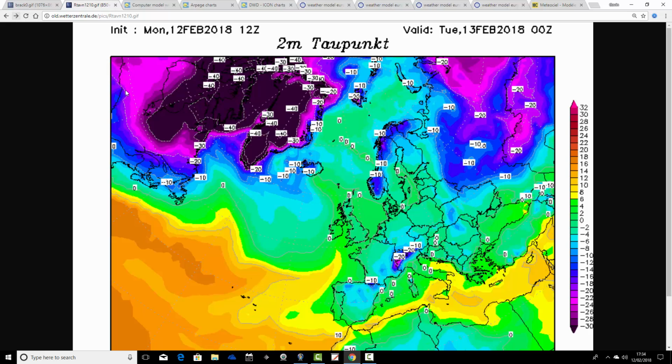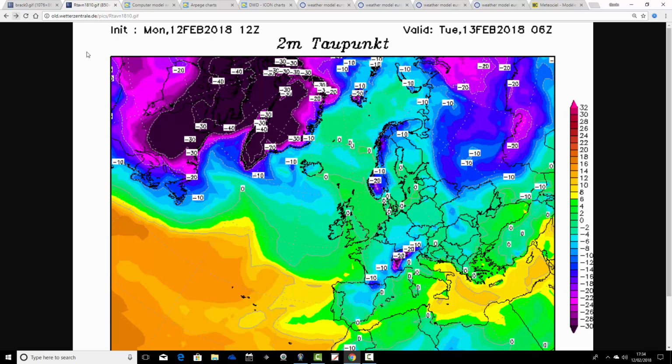At midnight, all parts of the country really have dew points below freezing. Through 6 o'clock in the morning, most central and eastern areas still have those dew points below freezing. In the west, though, the dew points are going above freezing. Now, when the dew point rises above freezing, it can't snow. It will never snow when the dew point is above freezing. The dew point has to be at or below freezing to get snow.